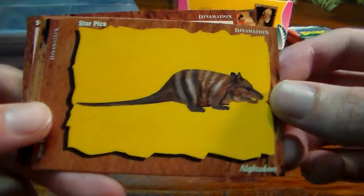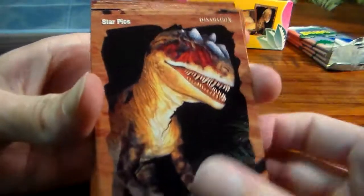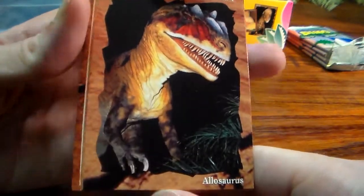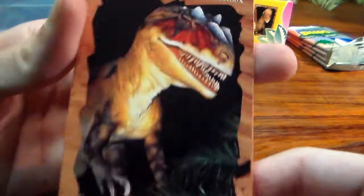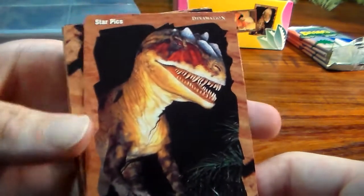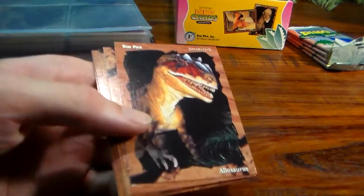Alphadon, looks like a little prehistoric mammal. Probably one of my favorite Dinamation dinosaur robots was this Allosaurus. This thing just looked intimidating and mean. I very much loved the paint job they had on him at the exhibit I went to. On the exhibit I went to, here's the actual developed photograph.